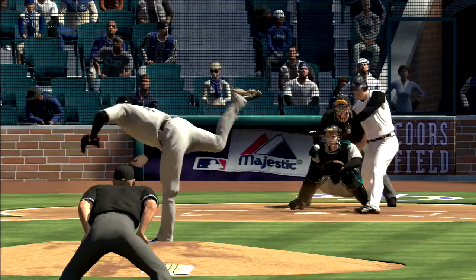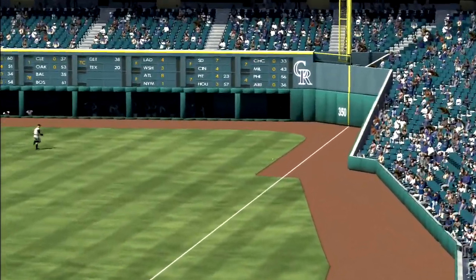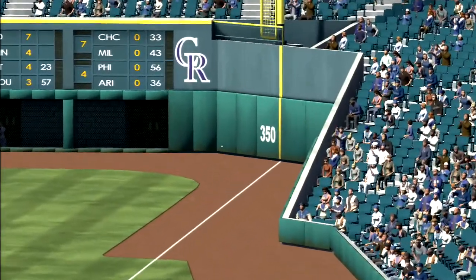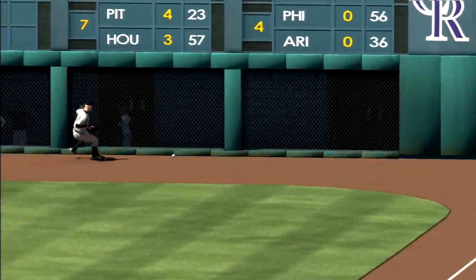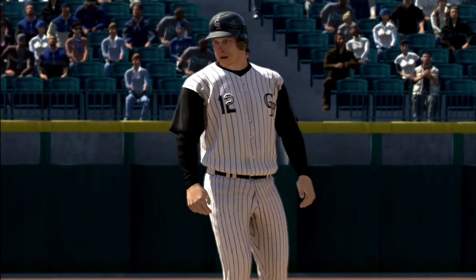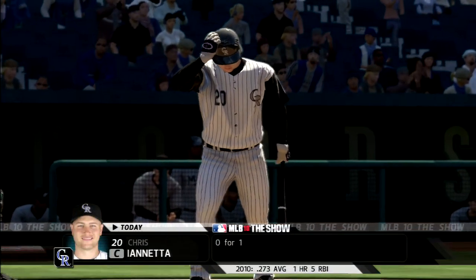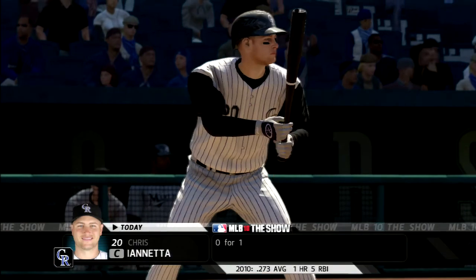Finally, a sign of life here in the fourth. That double is just their first hit of the game so far, so let's see if they can build on it with 2 away. Man at second here with 2 away, and stepping in the young catcher, Chris Iannetta.